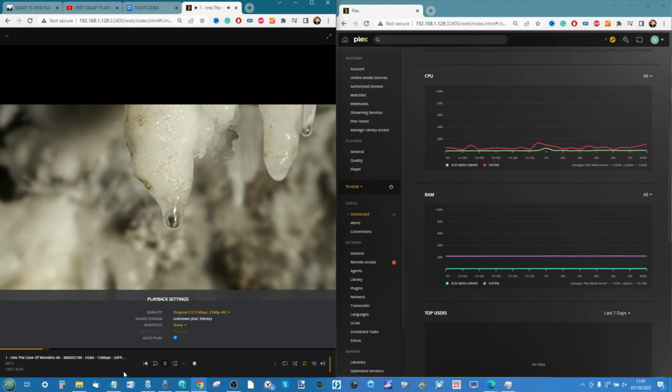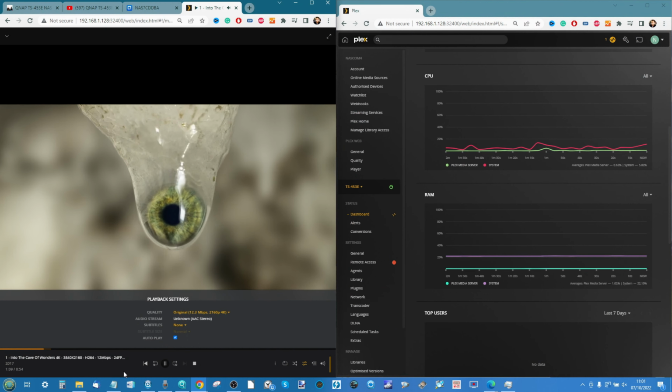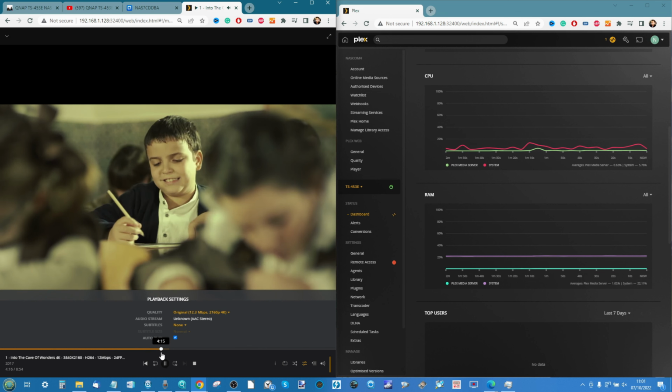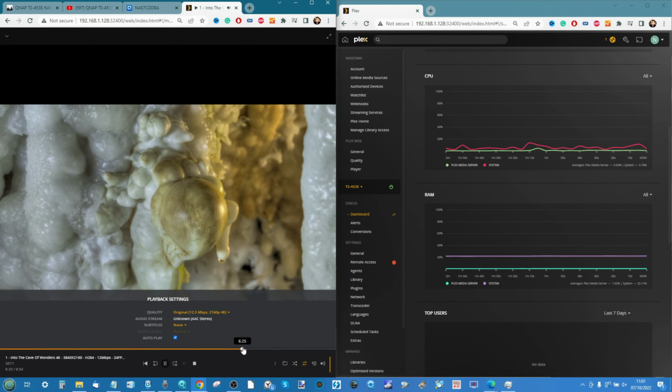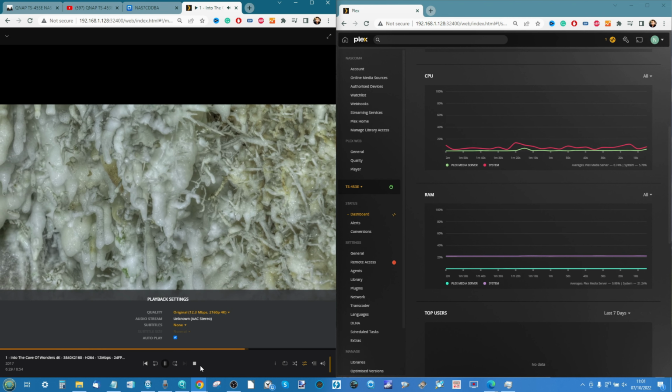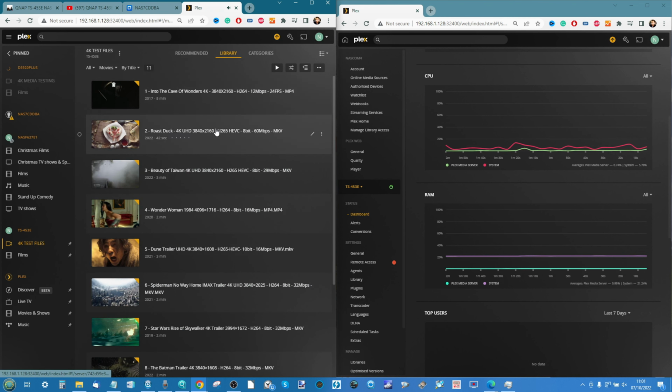We're just going to run that for a little bit longer, but for now it's going to go straight into that transition of the effect, and what we're going to do is skip forward to see if there's any delay. No delays whatsoever, and again, no difficulty there with the CPU being shown to us. Let's come out of that file there, and next up we're going to look at Roast Duck.